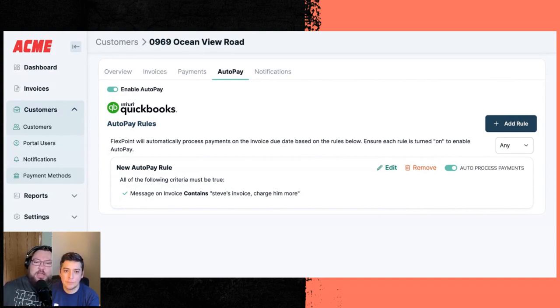I could auto pay that contract, but still have the other invoices, like when I sell them a new computer, be manual pay. Exactly. With this, I don't necessarily have to go into every single client if I don't want to. I could, for example, have a contract invoice template that has an invoice message that says automated payments are activated, and then paste that into here. And now every invoice that has automated payments are activated in the message automatically charges them.